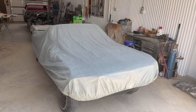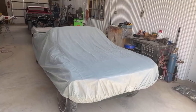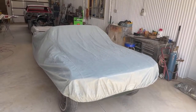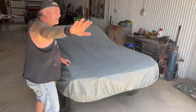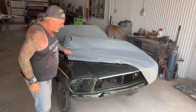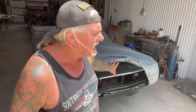We're getting ready to load this thing up and deliver it to the owner. So let's go ahead and take the car cover off and see what we got. Everybody out there, this is a 1968 Mustang convertible.